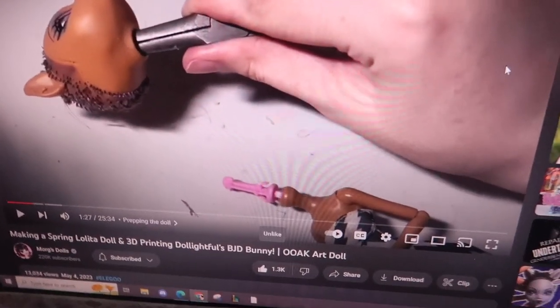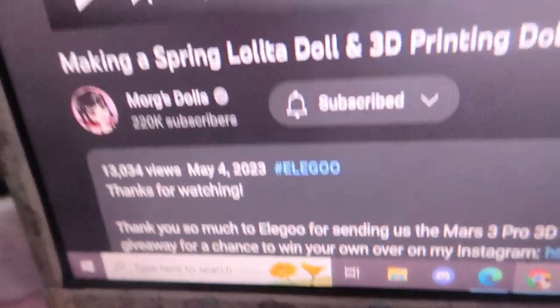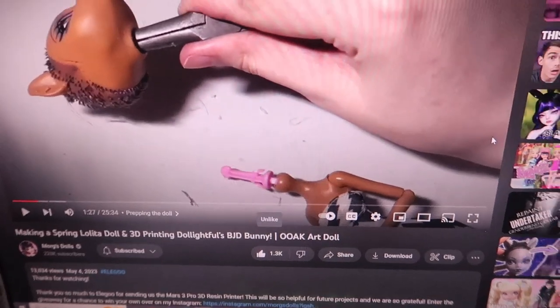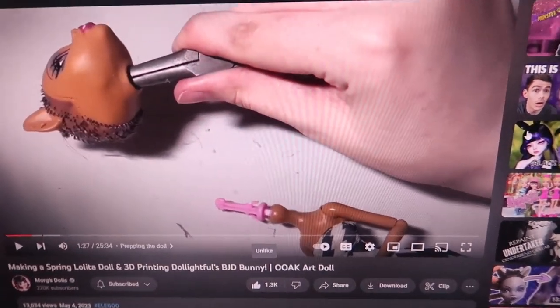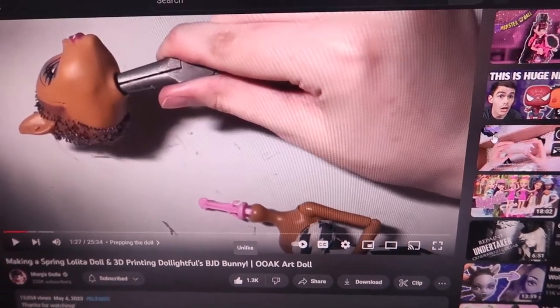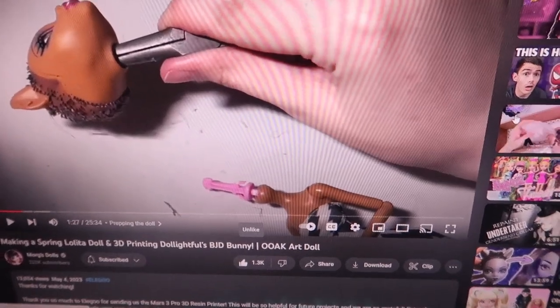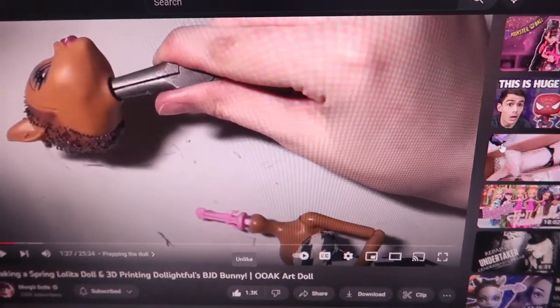I'm also watching a doll customization by Morg's Dolls. She makes really good customs, and she also sells them, I think, on her Instagram. I think customs are one of a kind, and they're so nice, but they're also pretty pricey because, of course, there's a lot of work that goes into it. So I just like watching them, and I also like watching Bailey.